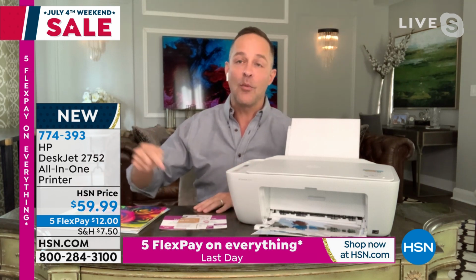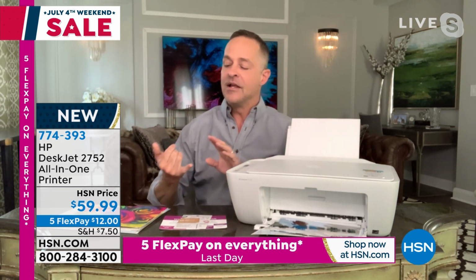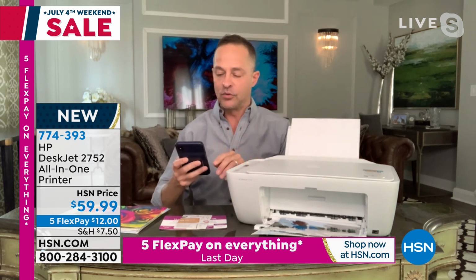It's going to cost me more to go buy new ink than today to just start over with brand new print heads, that'll be built in here, and printing and copying and scanning. And one of the things that I want to show you, I'll get this printing. I'll just start something, and then I'll give you a little tour of the printer.